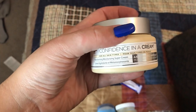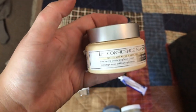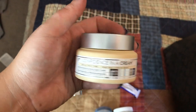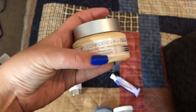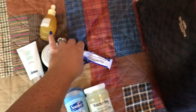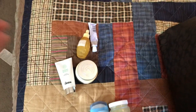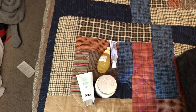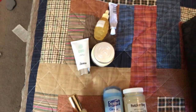I'm very fortunate. And this is the first thing in my life that at first it did break me out terribly. But I don't know if it was something I was mixing with it. But right now it isn't. So I really like it because it's extremely moisturizing. I just have my steroid cream in case I do get any rashes. My skin's very prone to rashes, especially having extra skin from losing weight. So I always keep a steroid cream with me.